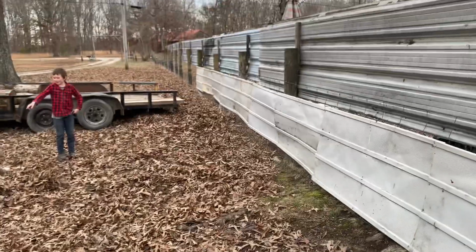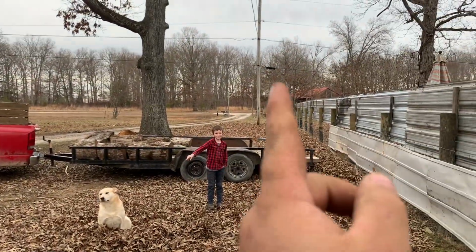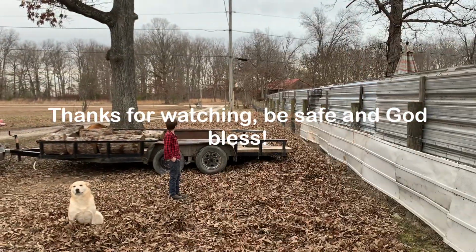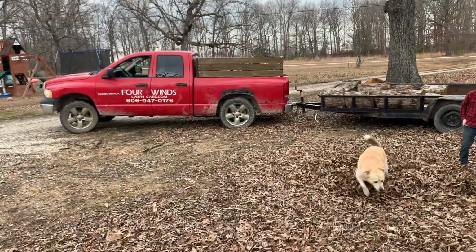So I'm gonna stack it too, along the driveway here. The wood's gonna be getting stacked here down that way. Yep, she loves them leaves, don't she? Yep, I made it. Yeah, that is a load on that truck.